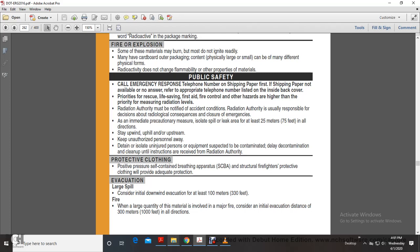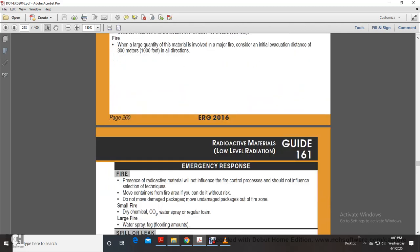Large spills: consider downwind evacuation of 330 feet. Fire: when a large quantity of the material is involved in a major fire, consider an initial evacuation distance of 1,000 feet in all directions.